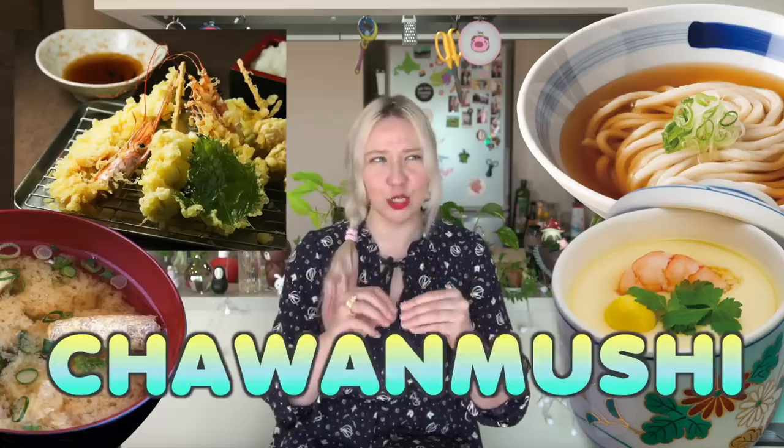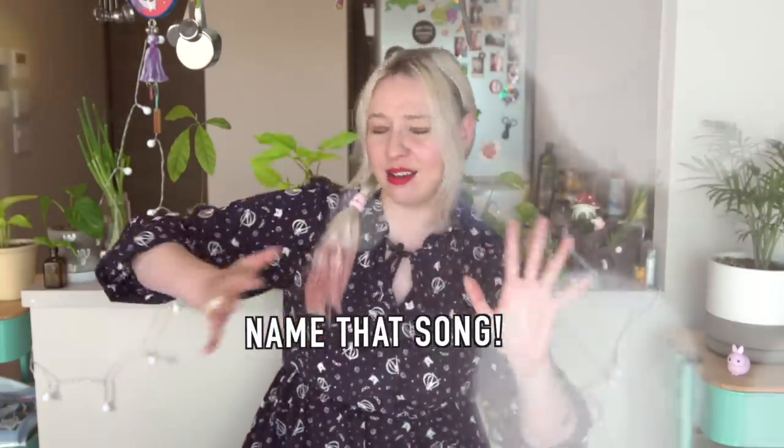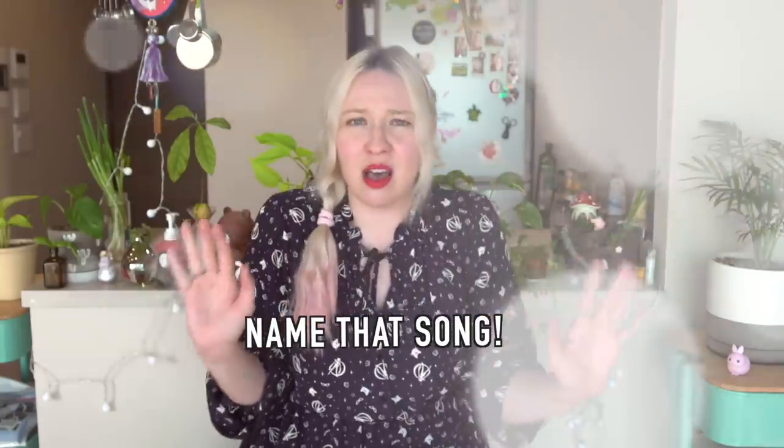If you're looking to make miso soup, udon, tempura dipping sauce, steamed egg custard, chawanmushi, or sukiyaki hot pot, you're going to have to have dashi. Dashi my heart. The average Japanese home would probably be using these pre-made dashi packets.